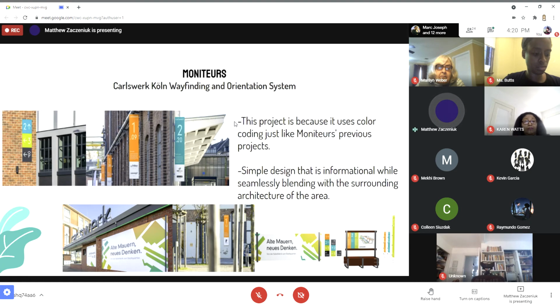I like this project because it uses color coding, just like Monitours' previous projects, and they created simple designs that are informational while seamlessly blending with the surrounding architecture of the area.